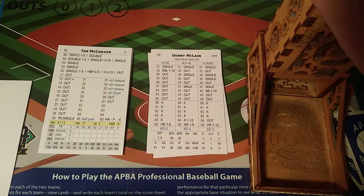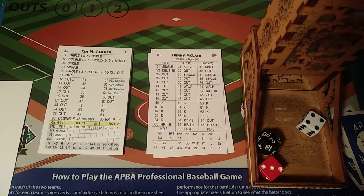Tim McCarver. McCarver gets a 34 as a blank. McLain's card, that's a single.